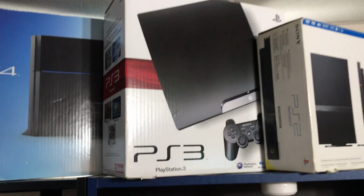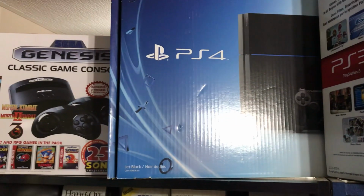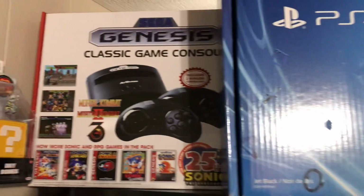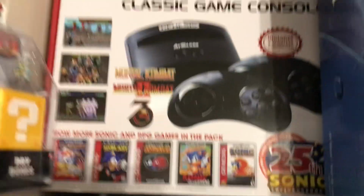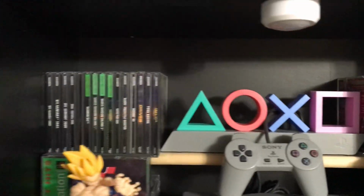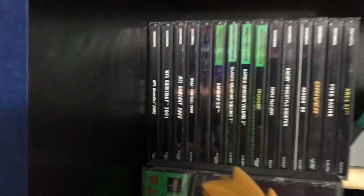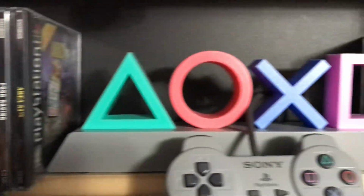Got my PlayStation 3 fully in the box. PlayStation 4 in the box. My niece got me this for Christmas one year. That is pretty cool. That's Sega. Oh, and coming down to my first shelf, I got that little PlayStation sign my son-in-law gave me. Not too impressive games. Not big PlayStation guy, but I do like to collect games.